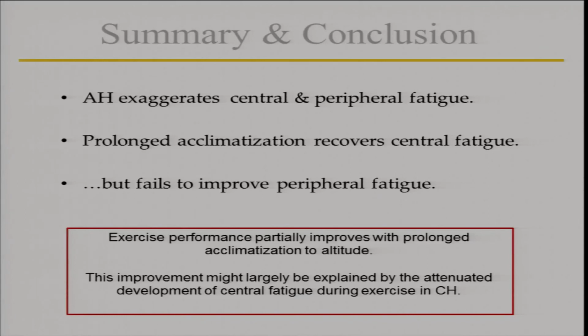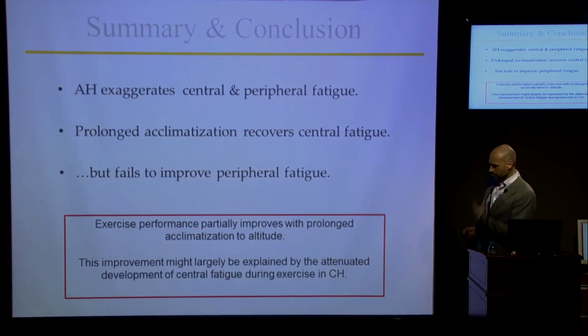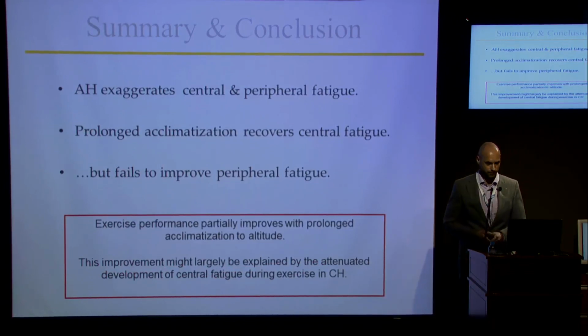Now, what does this mean in practical terms? Some of you might know that when you stay at altitude for a prolonged time, the exercise performance actually partially improves with a prolonged acclimatization there. So you expose somebody acutely to exercise, performance is down, 2 weeks later it's a little bit improved. And what our data suggests is that this improvement might largely be explained by the attenuated development of central fatigue during exercise, since peripheral fatigue didn't really change.